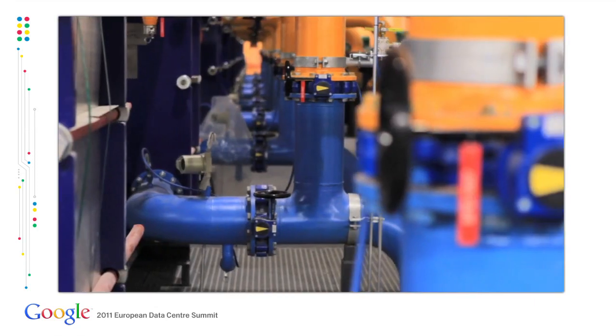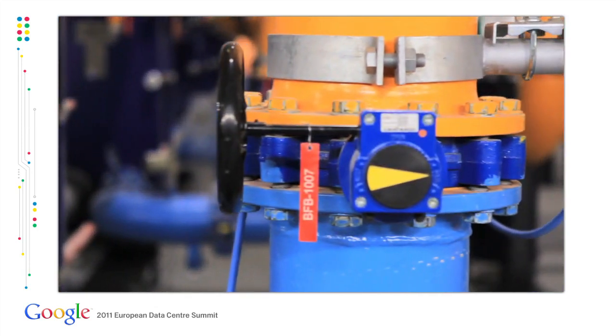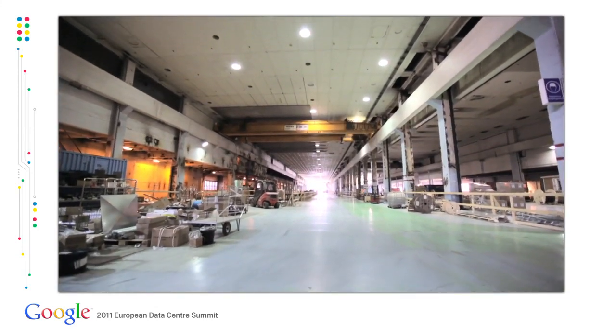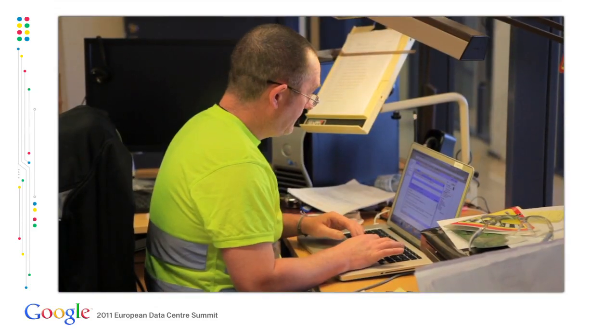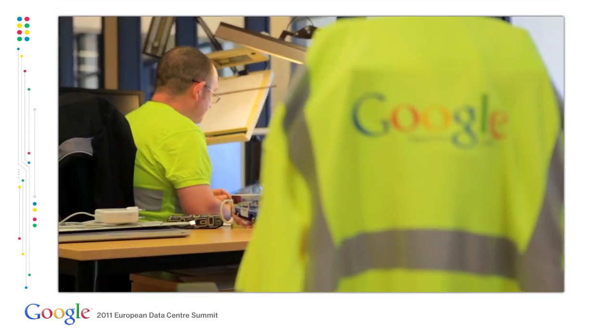So I think the takeaway is don't look at what has been done as the only way it can be done. Think outside the box and look at the unique characteristics of each site. I'm really happy and proud of the way the team took on this challenge and created one of Google's most advanced and most efficient data centers in our whole fleet.